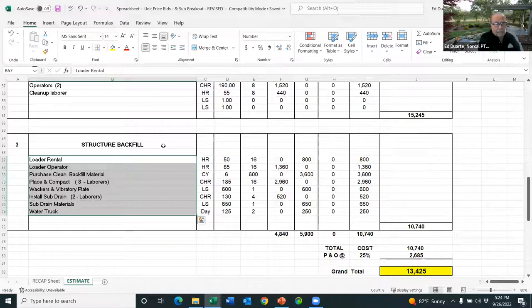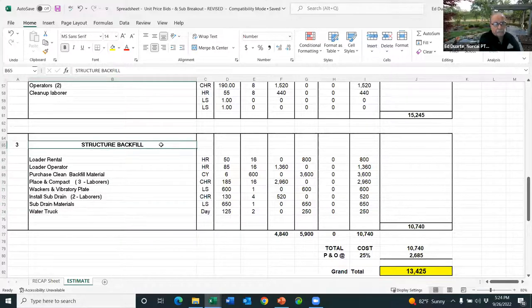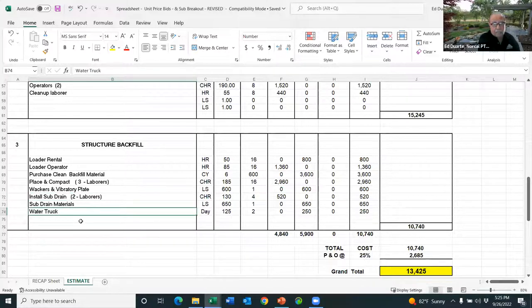So let's say I'm a dirt guy and I'm going to quote to the prime structure backfill. I need to rent a loader. I need to operate the loader. I need to buy backfill material. I need to place and compact backfill material. I need a couple of whackers and a vibratory plate. I need to install a subdrain. I need to buy the material for the subdrain. And I need a water truck. I'm just using a very short, abbreviated to-do list.